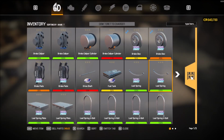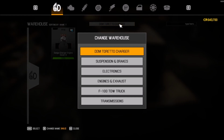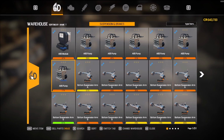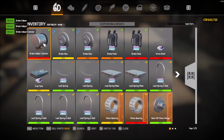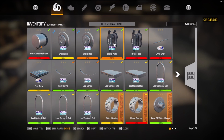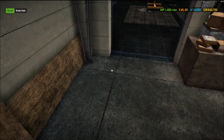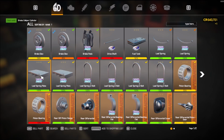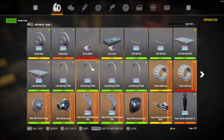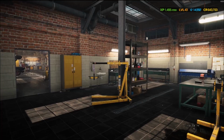So let's go ahead and what I'm going to do is brakes and suspension. We're going to get rid of these. Oh, that one was bad anyway. And that pad. Okay, the rest of that stuff is not any good. So let's sell that off. Sell the pad off. Drive shaft is in horrible shape. Yeah, I don't know if I have a drive shaft.